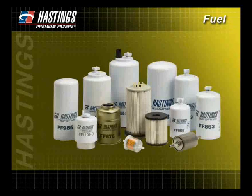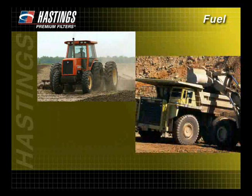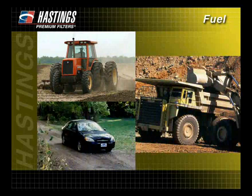Hastings manufactures a wide range of fuel filter products to help keep your engine running efficiently. You will learn more about how to choose the right filter for your application in the Filter Types section.